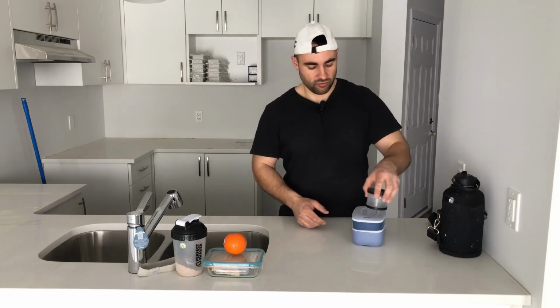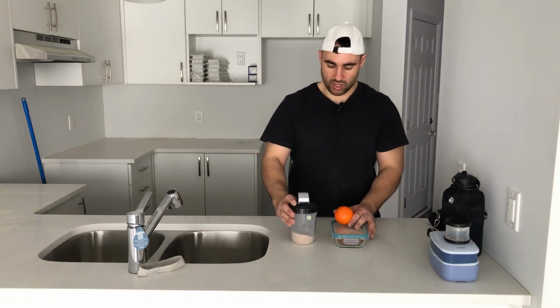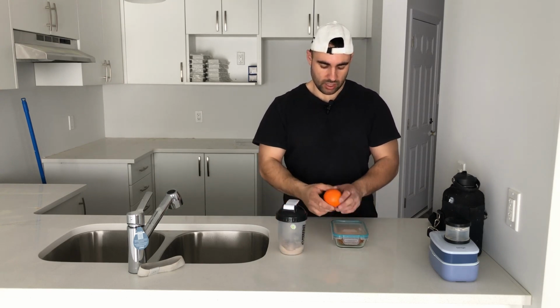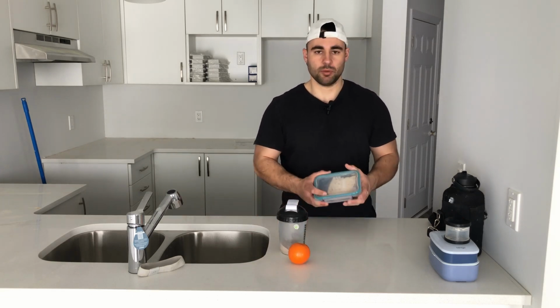And then to finish off my lunch and snacks, at around 2:30, 3 o'clock, I will have a protein shake with 1 scoop of protein and creatine. And then I will have an orange or another fruit. Today it's an orange. And then I'll also have a peanut butter sandwich.